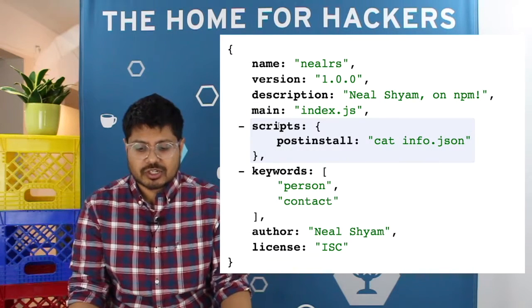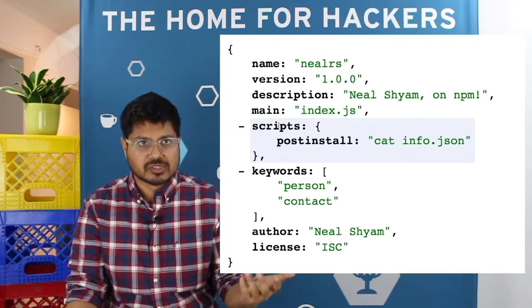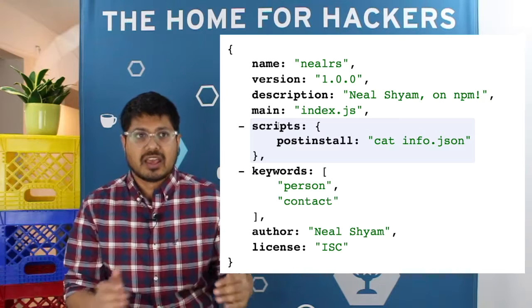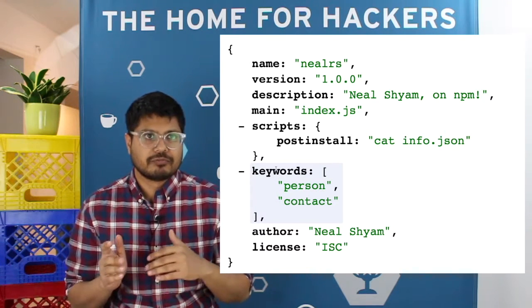In the scripts section, there's a postinstall script which is run as soon as you install the repo. So anytime you type in npm install nealrs, it runs the script right afterwards. In this case, it's just a shell command, cat info.json, and so that just prints that JSON file right to the screen.